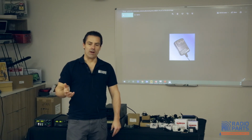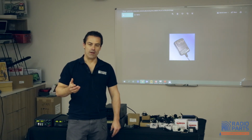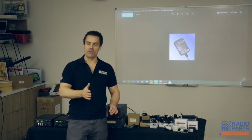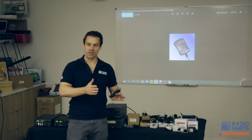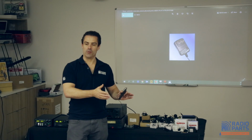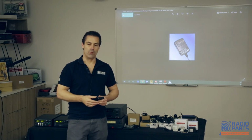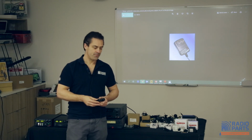Getting a good quality power supply is imperative. And we very much focus on getting the right power supplies because we know that the equipment that it's connected to is probably a lot more expensive than the power supply itself. So you get the power supply right and the rest should be hunky-dory.